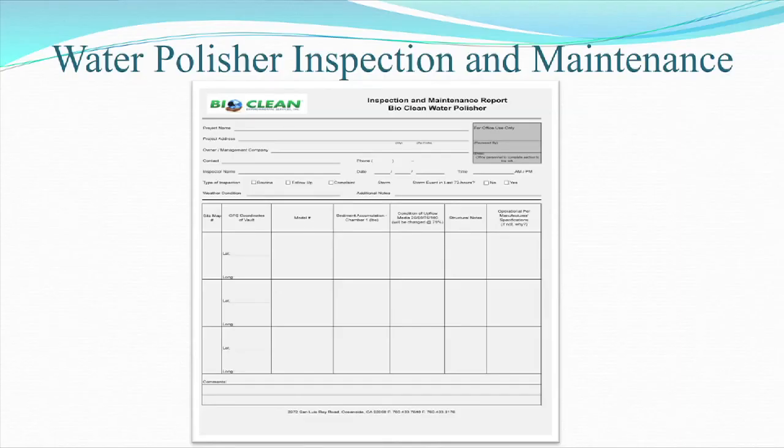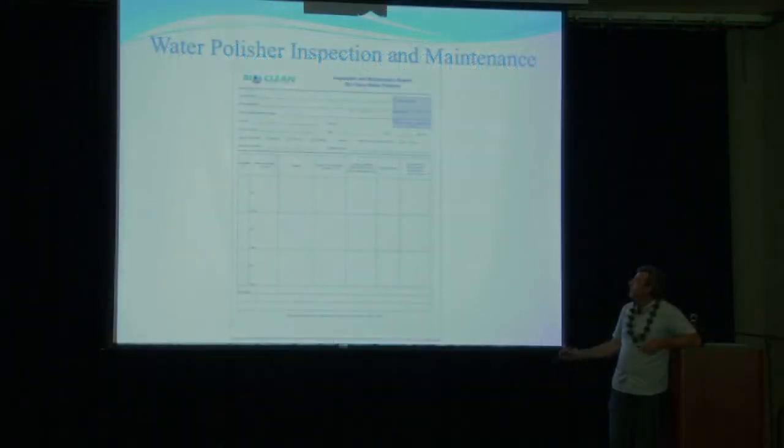And this is just a sample, but you'll be provided with a form that we would like you to provide the data on as far as the weight and volume of debris, the different types of debris, and you can log when you change filters and all that kind of stuff on here as well.